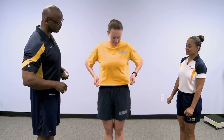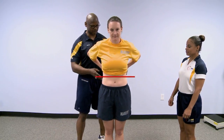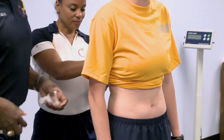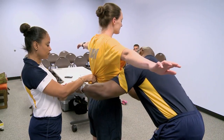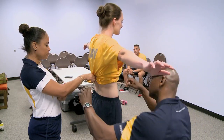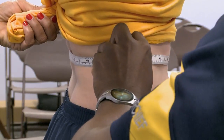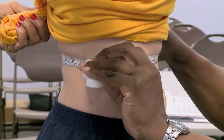Natural waist measurements are to be taken on bare skin at the point of minimal abdominal circumference, usually located about halfway between the navel and the lower end of the sternum or breastbone. When this site is not easily observed, take several measurements at probable sites and use the smallest value. Ensure the tape is level and parallel to the deck, and make sure the member's arms are at their sides.